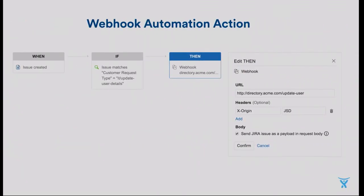So you can construct rules like this. When an issue is created, if it's a request, say, to update the user's details, you can fire off a webhook. Now, the webhook here has a URL that can be configured. You can provide optional headers and choose to include the issue body in the payload.